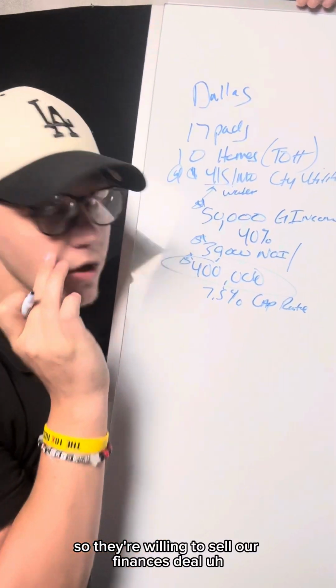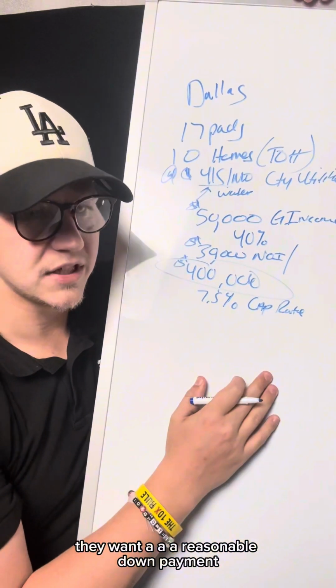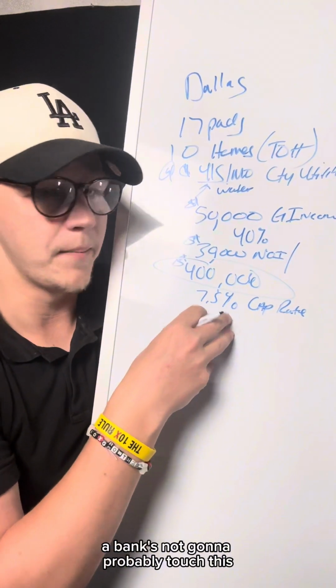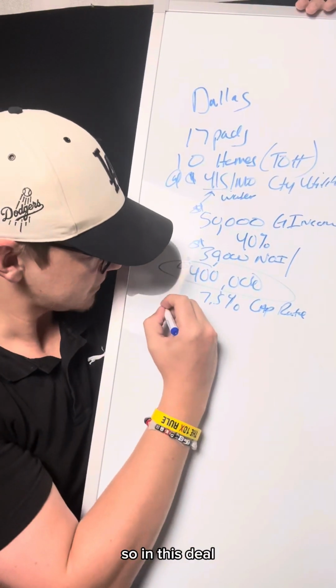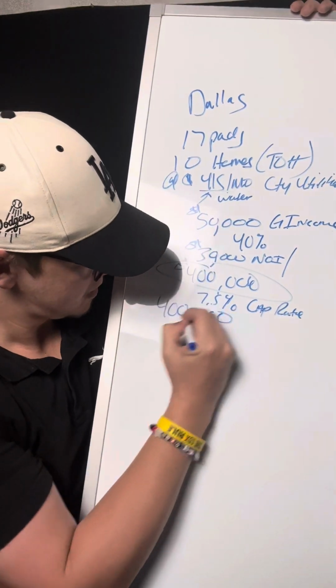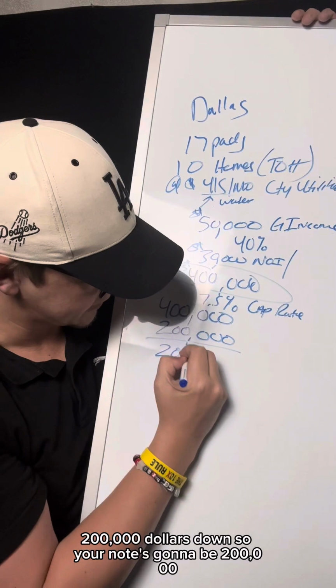So they're willing to seller finance this deal. They want a reasonable down payment, which is usually what I see on these smaller deals. A bank's probably not gonna touch this, I don't think. So seller financing, anything helps. In this deal, they're willing to do a $400,000 purchase price, $200,000 down. So your note's gonna be $200,000.